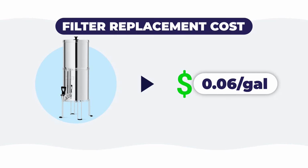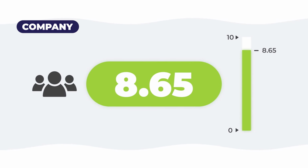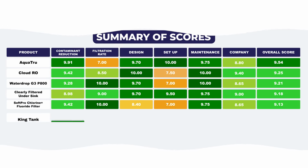However, its super low filter replacement cost of only 6 cents per gallon helped boost it to 8.5. And finally, it received the exact same company score of 8.65 as the G3 for the same company policies I already mentioned.